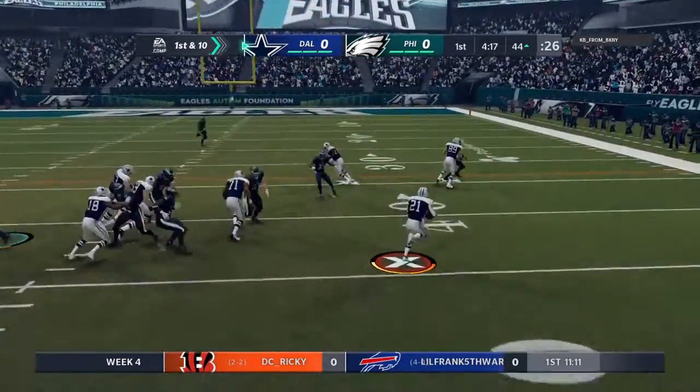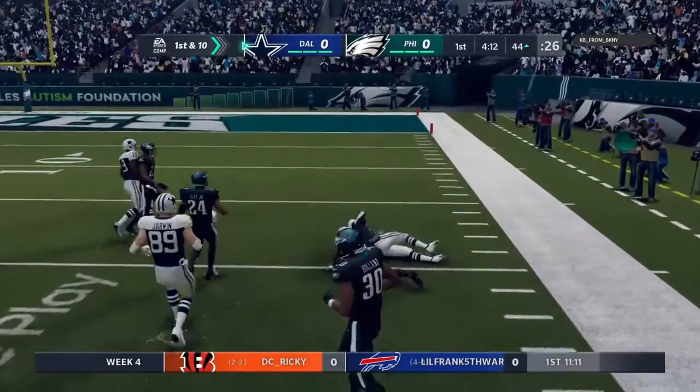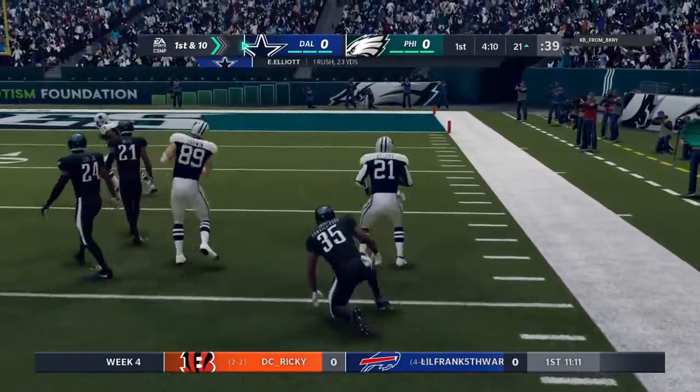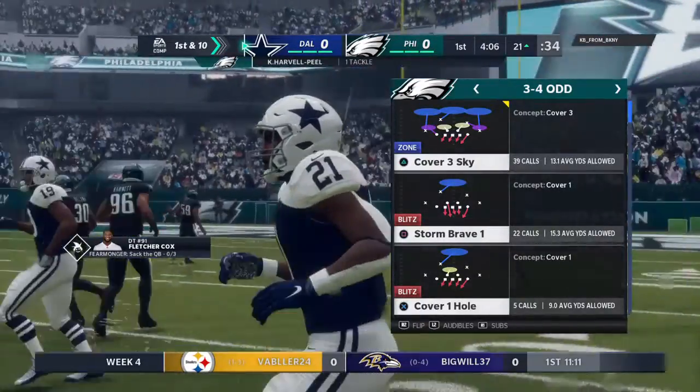Here's the first carry for Ezekiel Elliott. And he's got room. And he'll get this one down near the 20-yard line, just shy of the 20. 23 yards on the pickup there and a first.